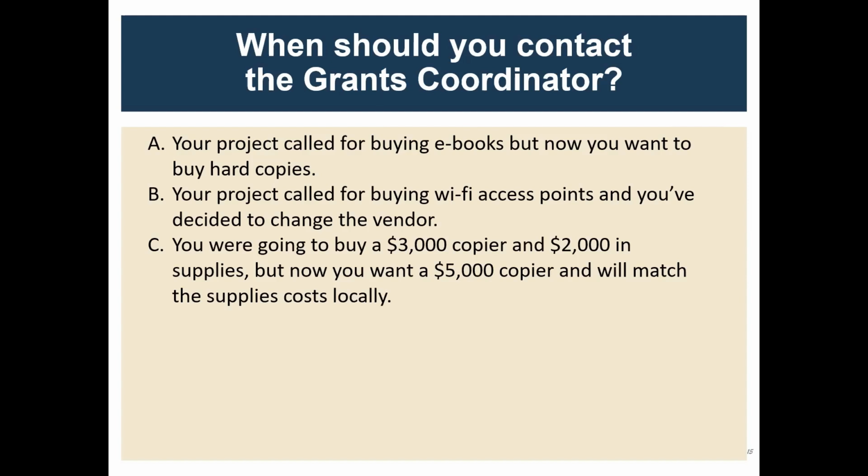You were going to buy a $3,000 copier and $2,000 in supplies, but now you want to buy a $5,000 copier and will match the supplies locally. Do you contact the grants coordinator? Yes, because a single item of $5,000 or more is considered equipment, and it has its own set of rules. And we must ask prior approval from IMLS for such a purchase. So yes, anything that changes to $5,000, please contact us.